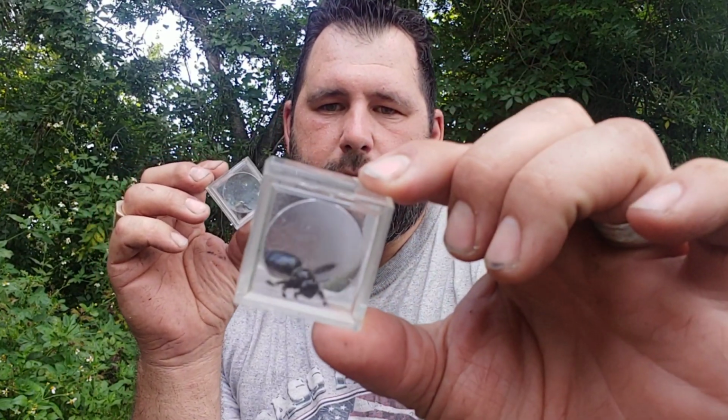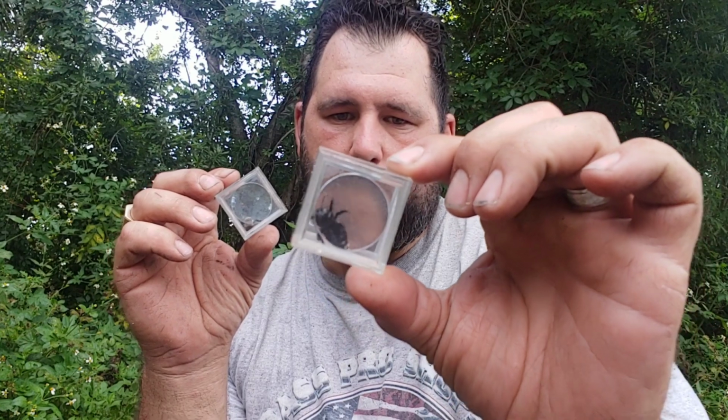The carpenter bees and bumblebees live a little bit different lifestyle. They're technically not both bumblebees. Bumblebees are in the genus Bombus, and this is known as Xylocopa. This is the large carpenter bee. Now both of these insects have the potential to generate a pretty good sting. So let's just see which one's worse here today.